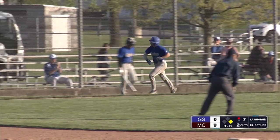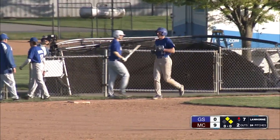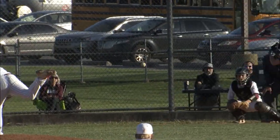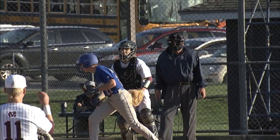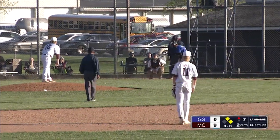And that is a walk. 4 pitches, a walk for Lawhorn. So not necessarily the way that Coach Thompson wanted things to wrap up here in the 7th. No, and Lawhorn thought he had a strike on that one, and he just kind of glared in like, what do you mean? I don't know, it looked like Smith had to reach a little bit for that. Yeah, a little bit out.